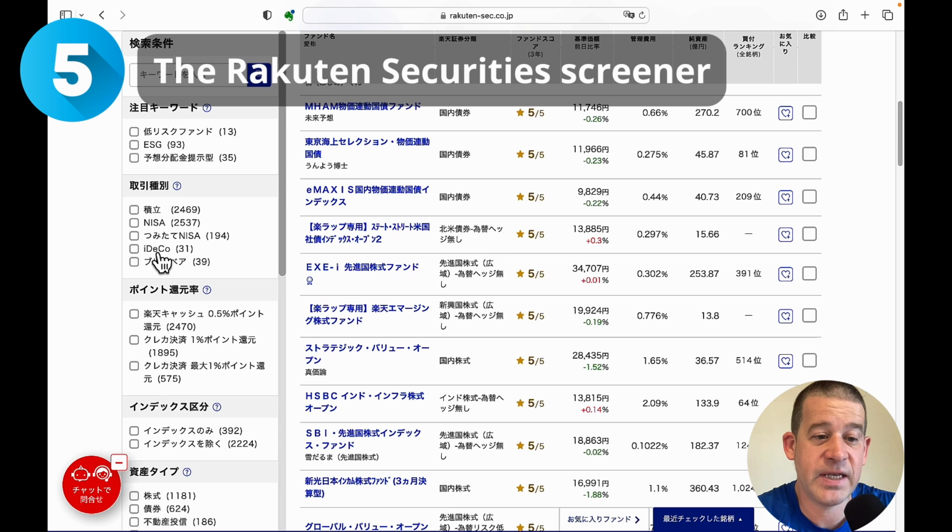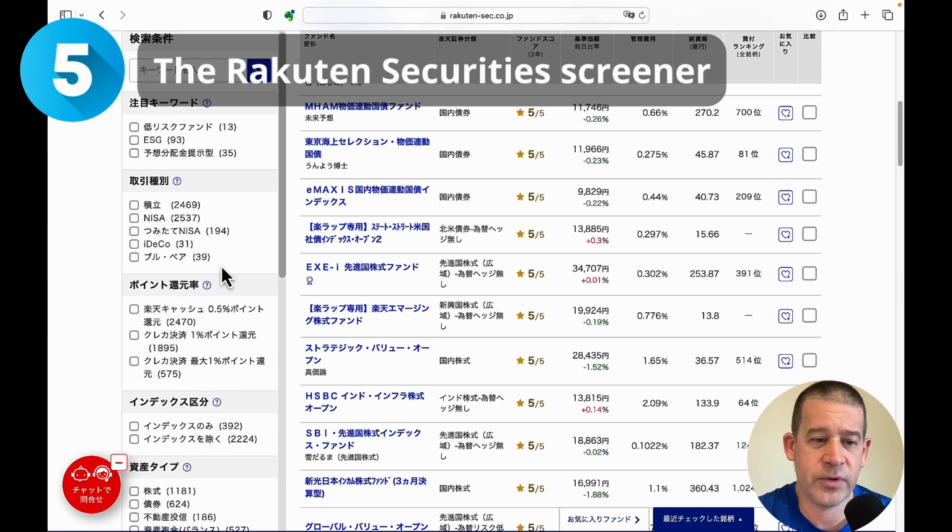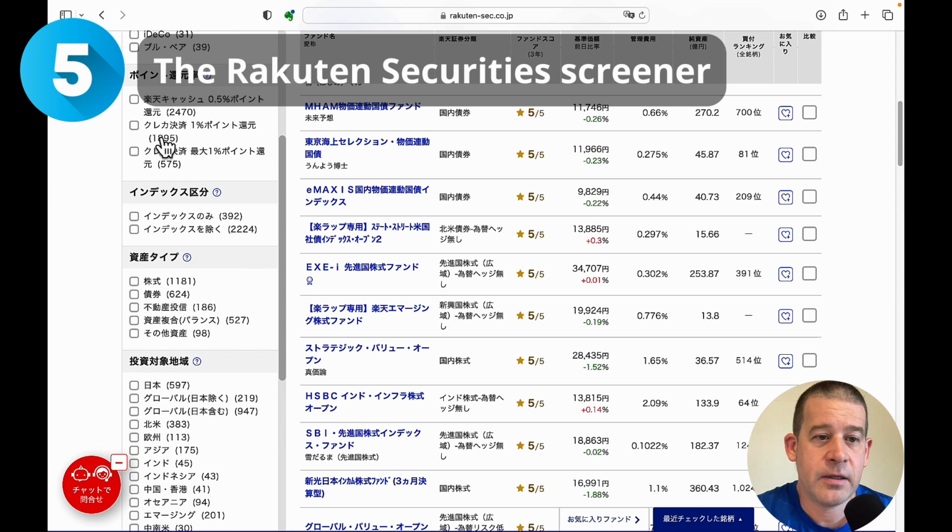Funds available in iDeCo, only 31. So each provider for iDeCo has their own lineup of funds, and they're normally quite limited. So Rakuten has 31 of them. And then there are these bull-bear things, which I would probably avoid as well. Next thing, so these are funds that are eligible for 0.5% points through Rakuten Cash. Bit gimmicky. And these other two, I think, are some kind of credit card thing.